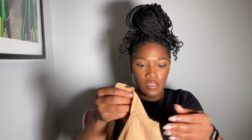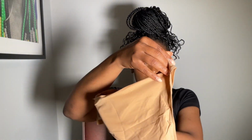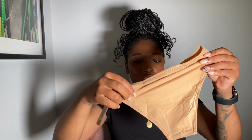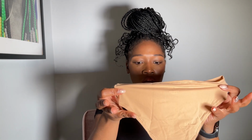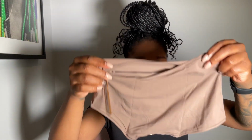Oh wait, no. Those are boy shorts. These are cheeky briefs. So these are briefs, and the little cheeks are out on the side. This is what she considers medium coverage, when the boy shorts are full coverage. These are full coverage.